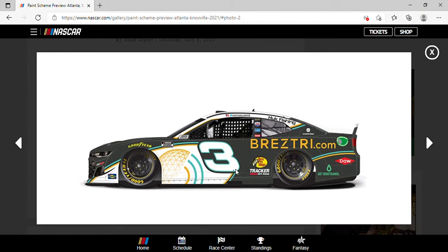I obviously see why they cut this part off, because of the number and all that, but it is what it is. Overall, it's a decent paint scheme, not gonna lie.